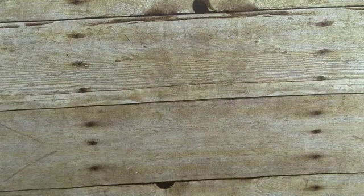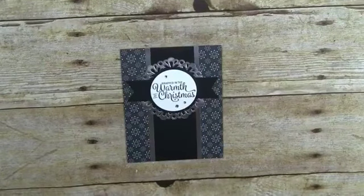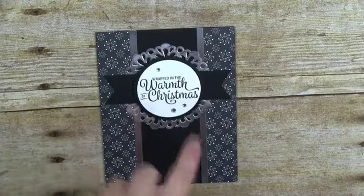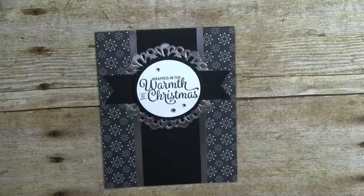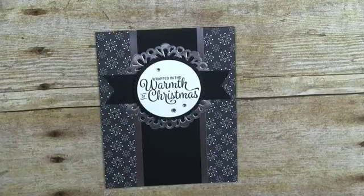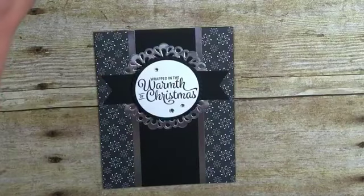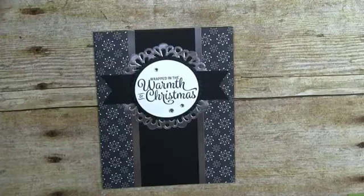Starting with, and they're all different ideas, so it shows some different ways that you can use the bundle together. This one shows the stamp set over the metallic doilies. I think the stamp set itself is brilliant on its own because they're wonderful greetings, and the font is beautiful, great for the season. I love the fonts. Somebody mentioned earlier in the comments that they just love the fonts of this set.